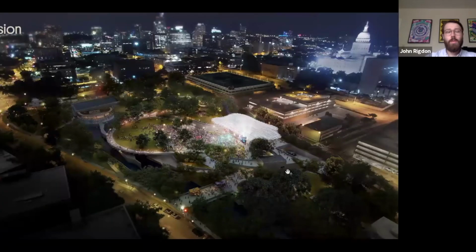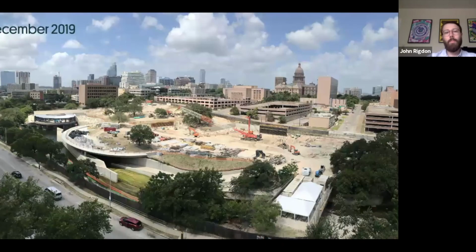Okay. So the vision for Waterloo Park when it's completed, this is a nighttime shot, and I'll talk in detail about some of the features you see here. But this shows Waterloo Park with a large event happening in the evening. You can see this lit up white canopy structure, a large crowd gathered in the Great Lawn, and all the green space that makes up Waterloo Park.